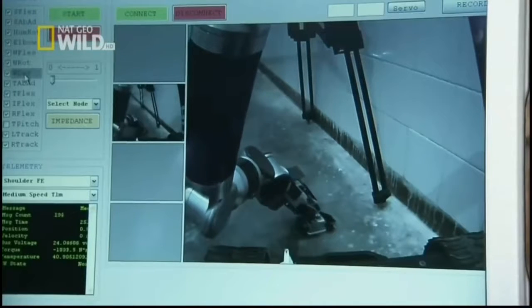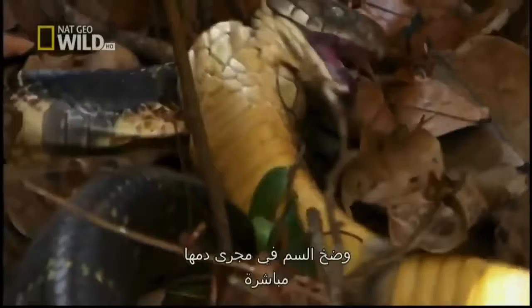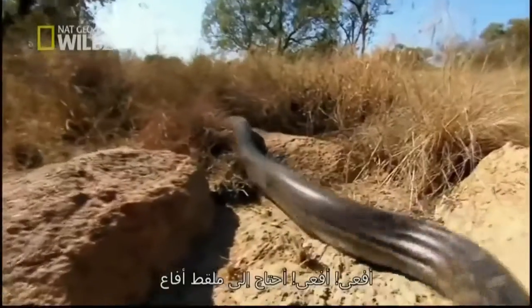Its own kind's venom. And he squeezes her in his vice-like jaws, pumping venom into her bloodstream. Come on, I've got him by the tail, pull. Whoa, stop! Catching big, venomous snakes can literally be a matter of life and death. Snake! I need the snake tongs!